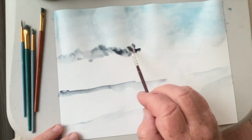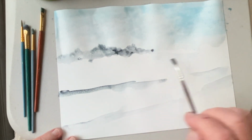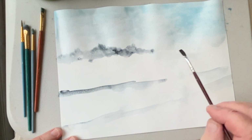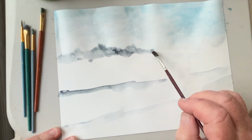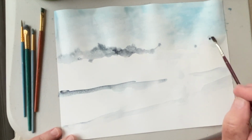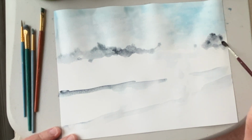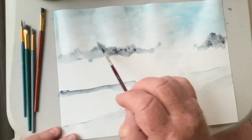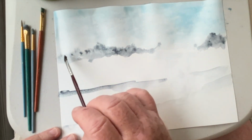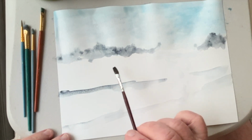Yeah, just let the water do its thing. I gotta remember the umbrella is right here, so I don't want to paint over the umbrella. Keep the umbrella kind of light colored right now until I get to it, then I'm gonna make it red. There's the distant trees over there, and there's some lights also over there reflecting.